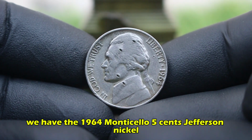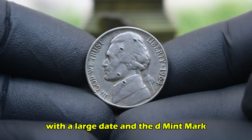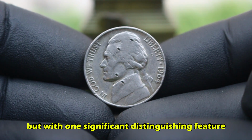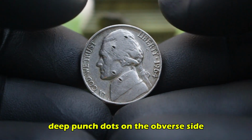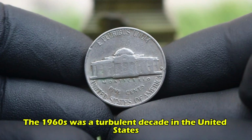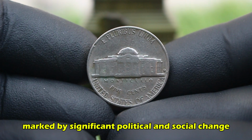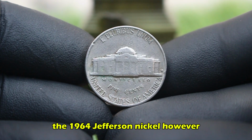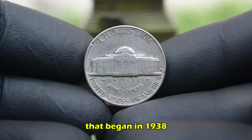Next up, we have the 1964 Monticello 5 cents Jefferson nickel with a large date and the D-mint mark, but with one significant distinguishing feature: deep punch dots on the obverse side. The 1960s was a turbulent decade in the United States, marked by significant political and social change. The 1964 Jefferson nickel, however, was a continuation of the coin series that began in 1938.